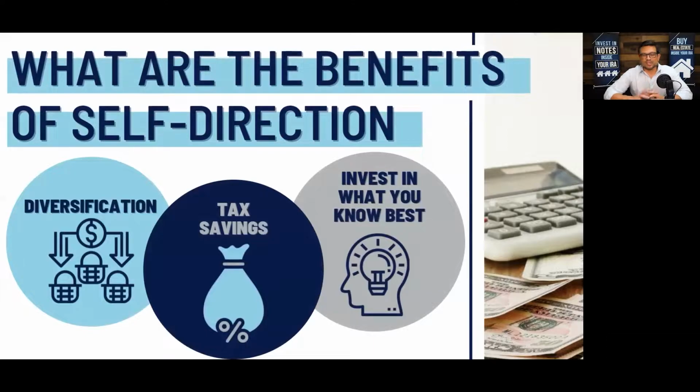What are the benefits of self-direction? Real brief, obviously self-direction allows you to truly diversify your retirement portfolio. And what I mean by that is self-directed IRAs allow you to invest in alternative assets, things that are not tied to Wall Street, like stocks and bonds. With a self-directed IRA, you're allowed to hold things like real estate, investment property, land, commercial property, multifamily, investments into oil and gas interests, mineral rights, cryptocurrency, the list goes on and on. So the simple fact of self-direction is allows you to diversify into assets outside of the public or traditional assets. So that's benefit number one.